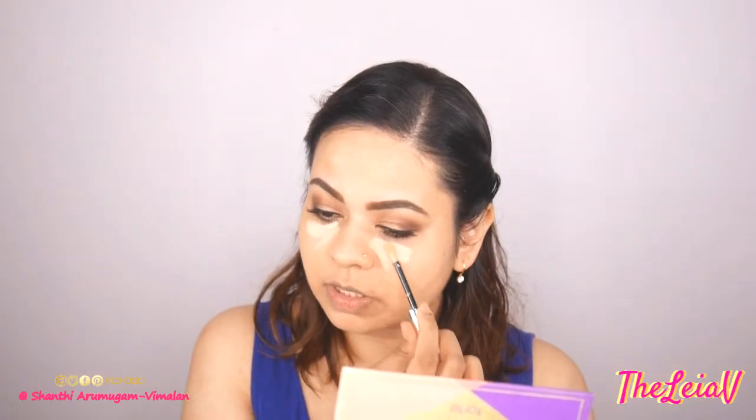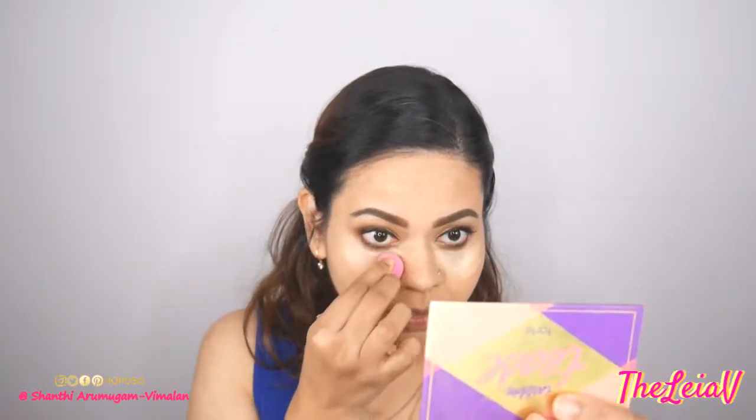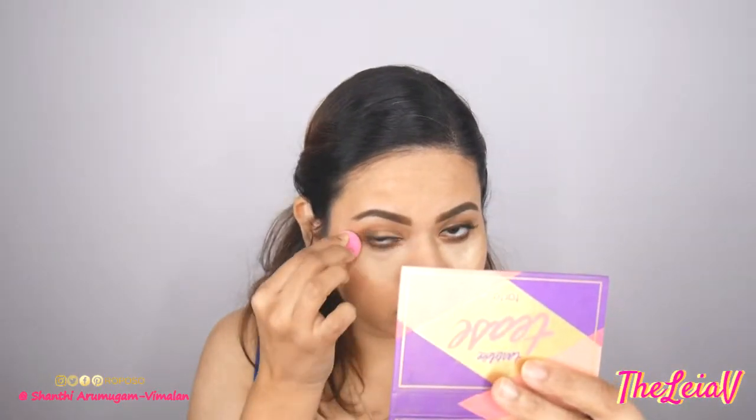Oh, this is too light for me, guys. Okay, let's see how it works. I'm just going to be applying it over here. I'm going to be going ham. Let's see how much it actually covers, if it actually makes it to my favorite. Anyway, I'm going to be taking my damp beauty sponge I have right here, and let's blend it out.